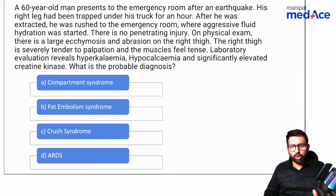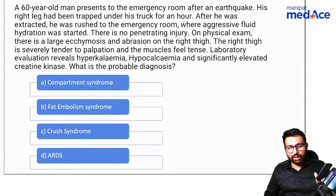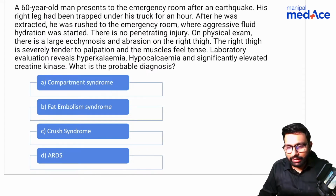So you have such a long question, and please don't lose yourself in the question. Look for keywords and try to get the diagnosis. Is it compartment syndrome? Is it fat embolism syndrome? Is it crush syndrome? Or is it ARDS? Yes, Ashutosh is saying it's crush syndrome. Also, Shabir says it's crush syndrome. Okay, I think we'll rush through a little. I think the answer is obvious.